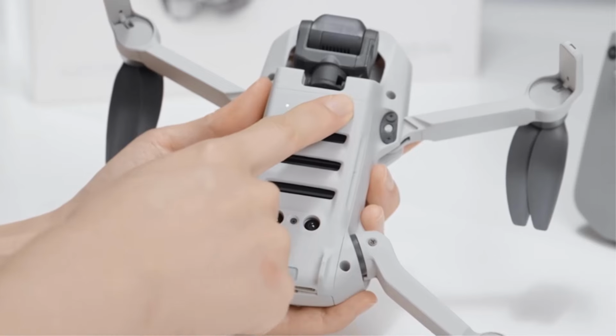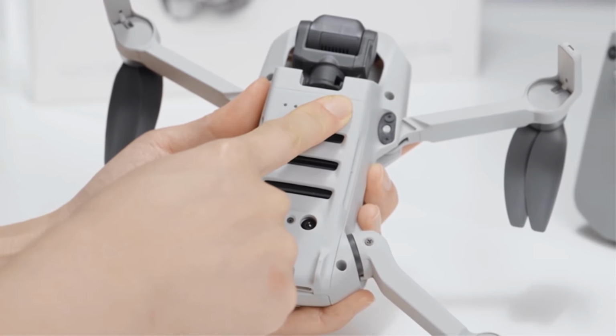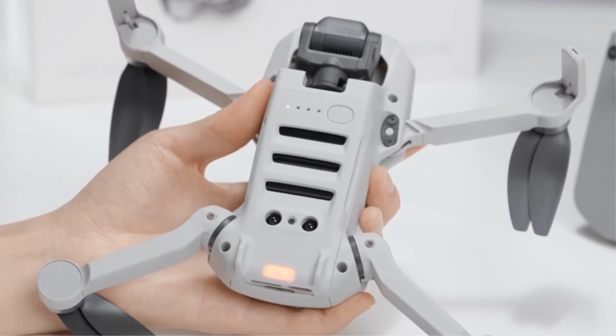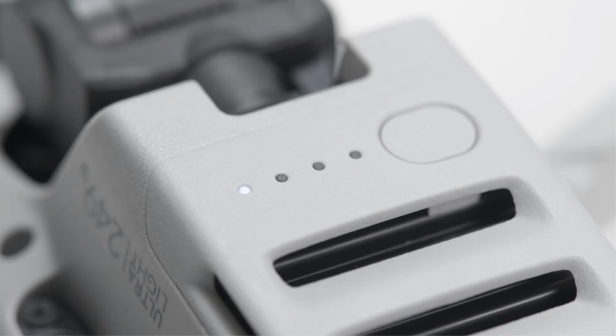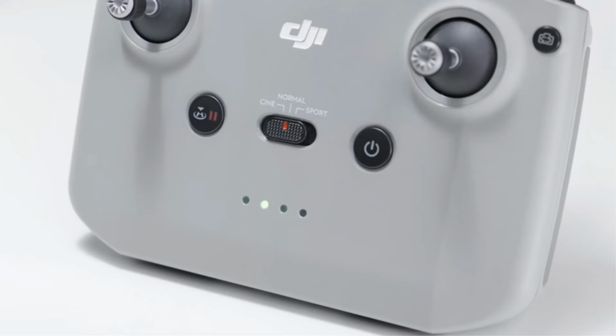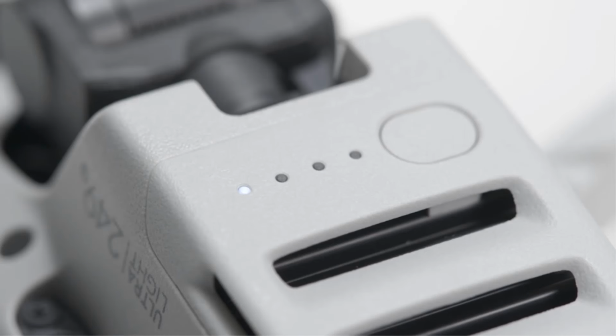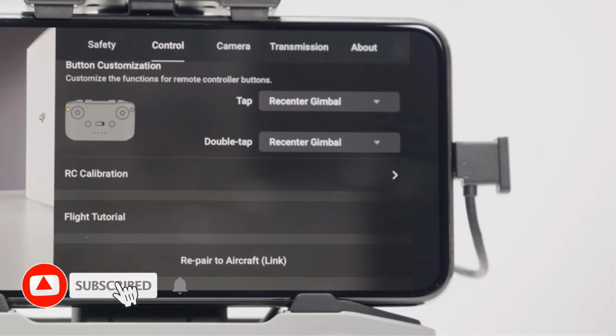We just wish DJI had managed to build in obstacle detection sensors. The Mini 2 SE is the drone to get if you're just starting out and want to record ultra-smooth 2.7K 30 footage from the air. RAW format imaging is also available for fans who like to post-process.